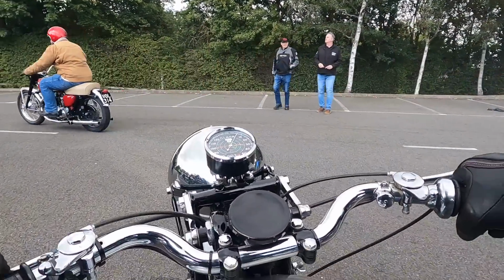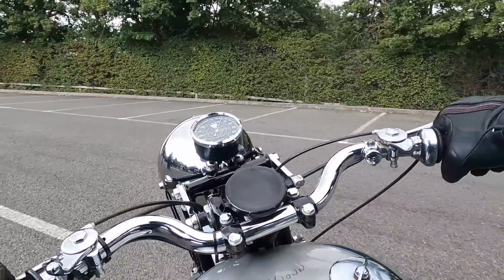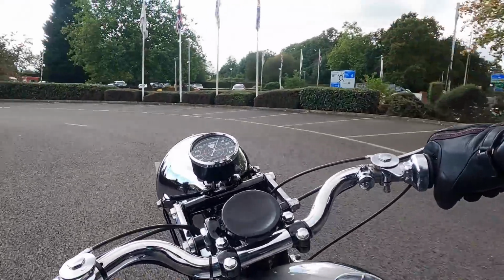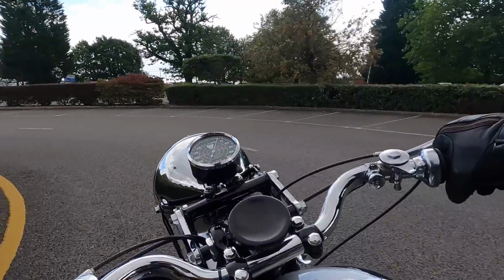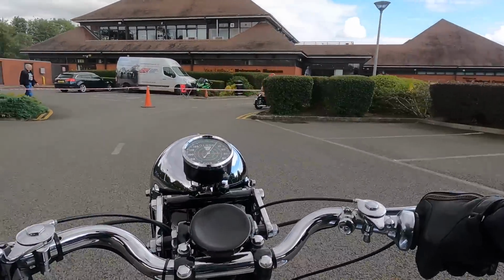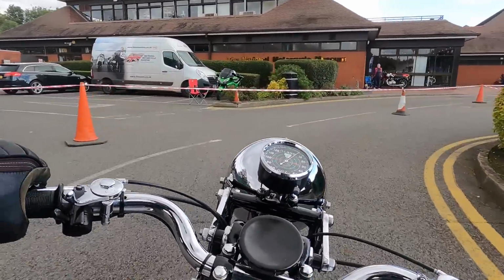Right, so that's enough talk. Time for a bit of riding. So the first bike I jumped on was the Tiger 100 from 1939. Good bike to start with, actually. Nice gentle power. It's a little bit heavy in the turns, and always start out nice and gently on the first couple of laps with these bikes.